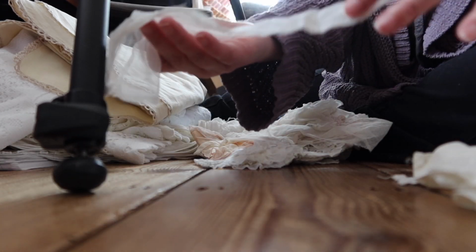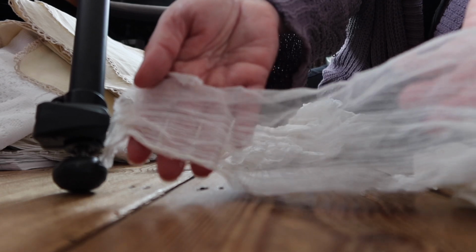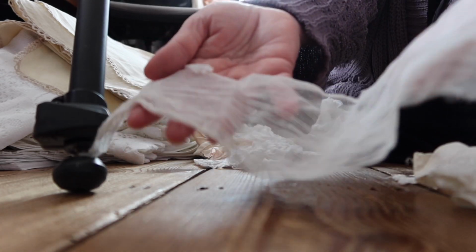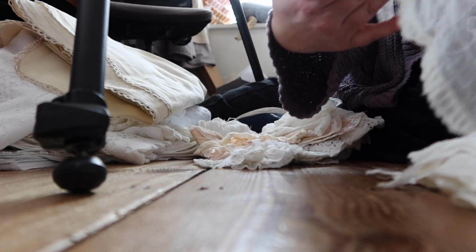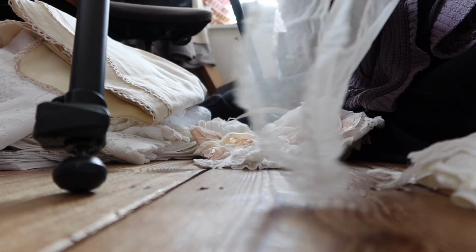Just a piece of antique muslin, I think. Oh, that could be Georgian. That could so be from a Regency dress. That is the finest, most beautiful antique muslin. Wow. And I'd love to particularly add some of these lacy bits to collars.